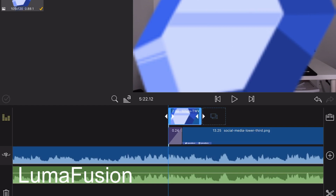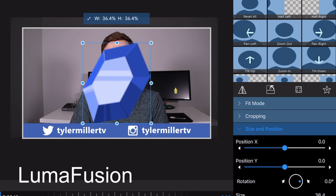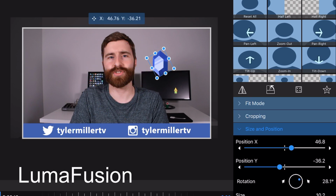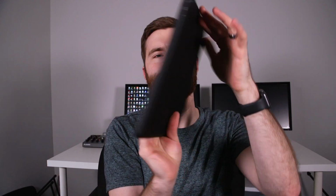And the nice thing about this is that it's just so portable, and I can literally edit anywhere, on the couch, in the car, on an airplane. And with the Apple Pencil inside the case, you've got to get a case that holds the Apple Pencil because you're going to lose it. I almost lost mine before I got this case. This is the amount of room it takes up right here, and all of your editing can be done right here.